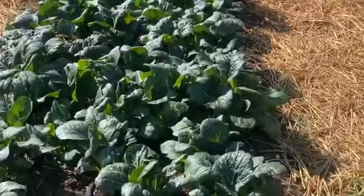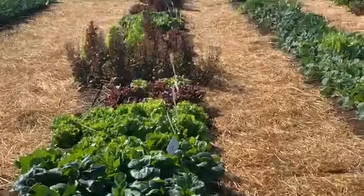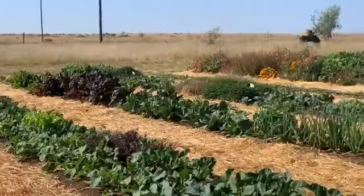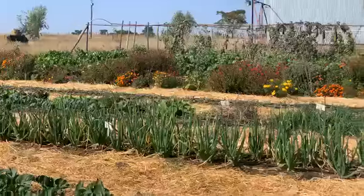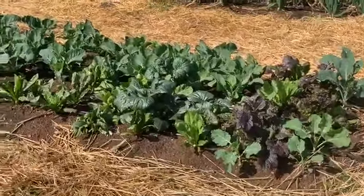So yeah, these are all of the row crops that we have. I'm not going to walk you up and down every single one, but this is a bed. It's mainly lettuce. We've got about 30 different kinds of lettuce growing inside the bed, and we run trials with our lettuce at least twice a year to make sure that we can give you good information.